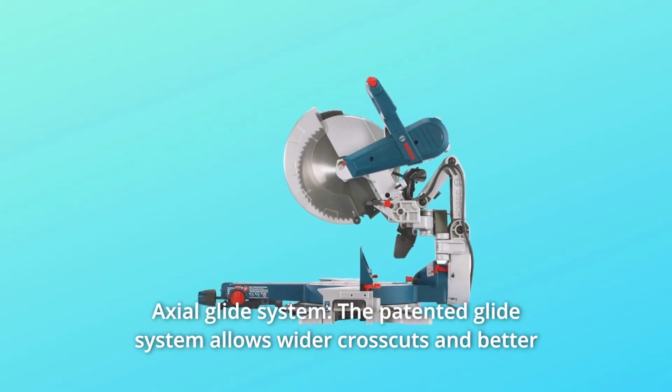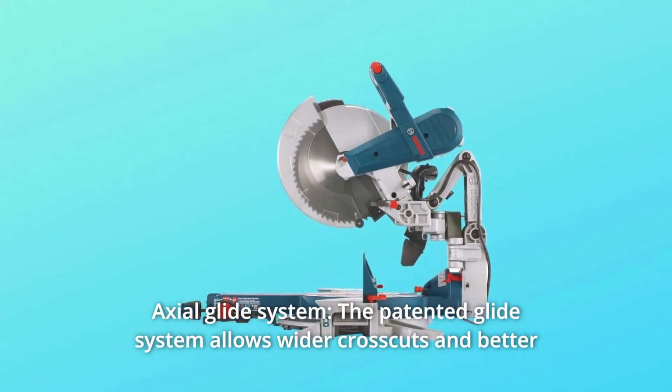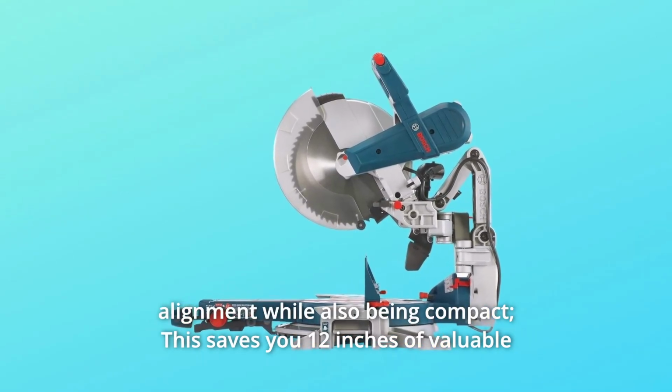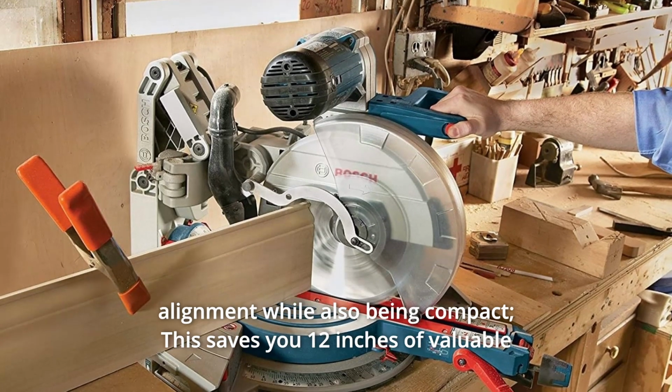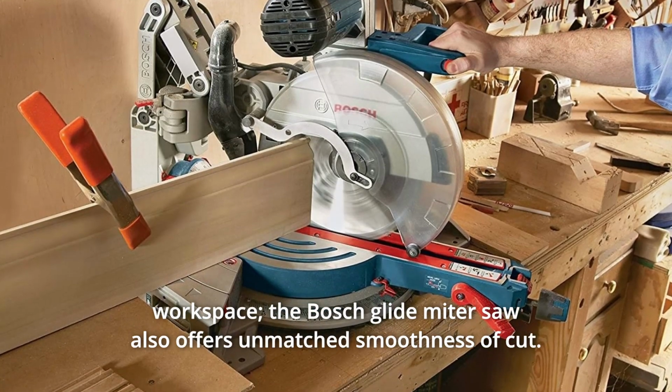Number 5. Axial Glide System. The patented glide system allows wider crosscuts and better alignment while also being compact. This saves you 12 inches of valuable workspace. The Bosch Glide Miter Saw also offers unmatched smoothness of cut.